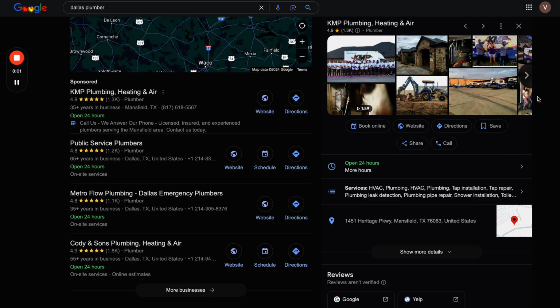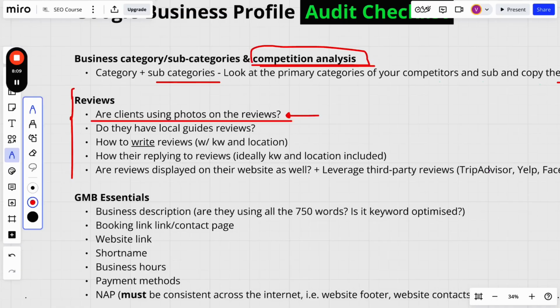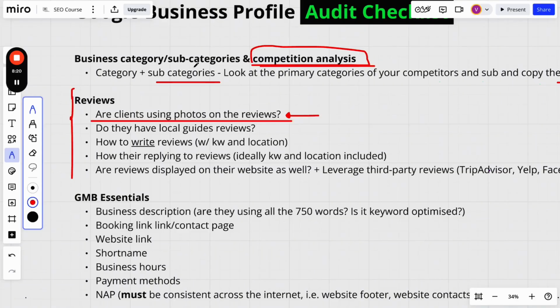People and customers from this business go out of their way to add photos to the reviews, right? Which, again, not a lot of people do. Again, I know I'm harping a lot on this stuff, but it's very, very important. If you can get them to use photos, make sure to do so, because you'll notice that not a lot of people do this, and it is a ranking factor for Google, and for me as a customer, it is a good thing to see.